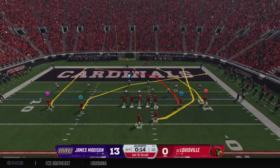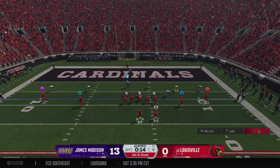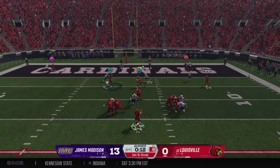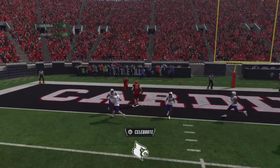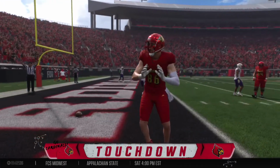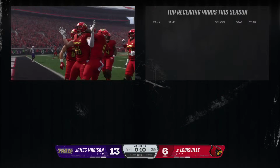Running out of time here in the first half. They're going to have to be efficient to put some points on the board before the break. To the air, it's Moss. Big guy smells it. And the catch and run into the end zone. Touchdown, Louisville! Man, that was beautiful clock management.